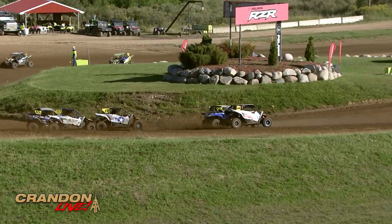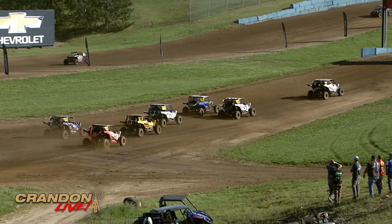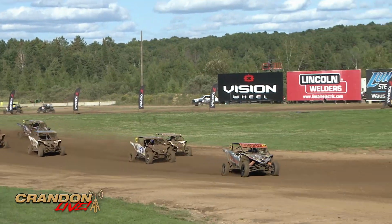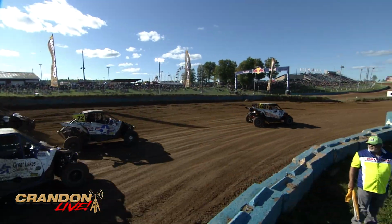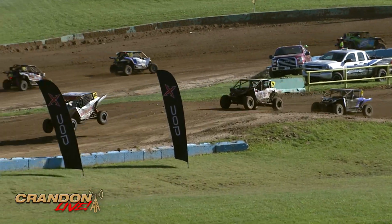Kirchner once again leading in that number 56 there. That is Nathan Slatinsky looking down low, just doesn't have the momentum to make a pass stick, as Kirchner goes up and over that legendary leap. Man, three wide behind the top 3. That's Opsal there in the number 72 in the mix as well.